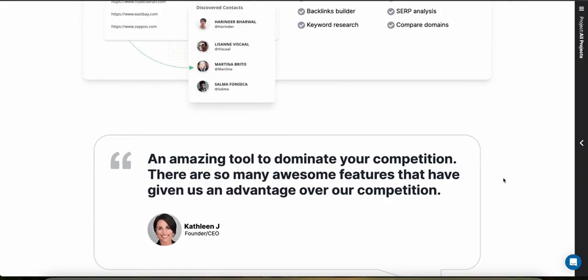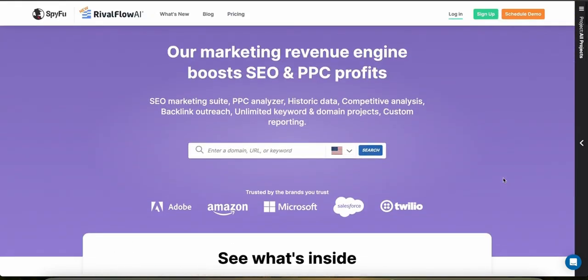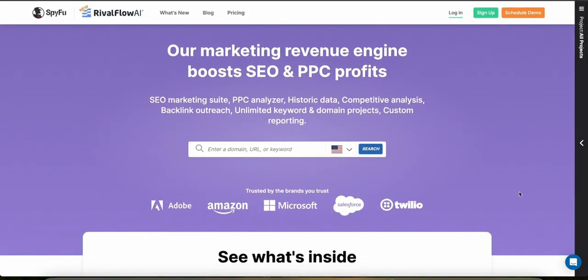Let's get started. SpyFu doesn't directly offer product discovery features for dropshipping, but it has great insights for competitive keywords that you can use, and that can help you with your ad strategies and help you identify trending products or niches based on search traffic and advertising trends.